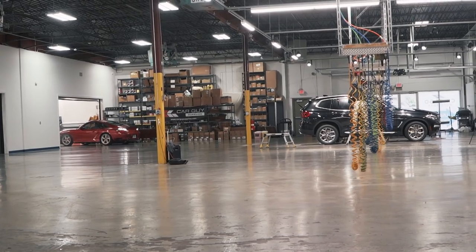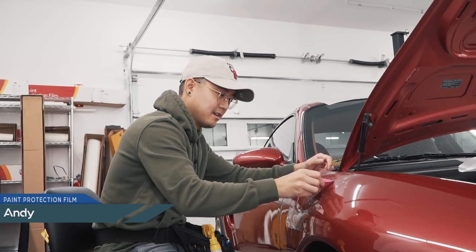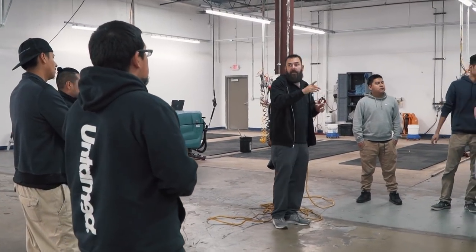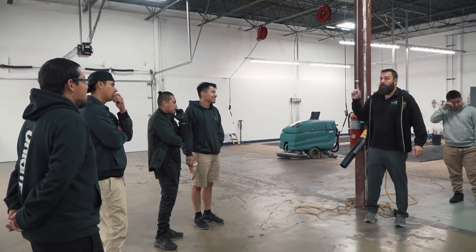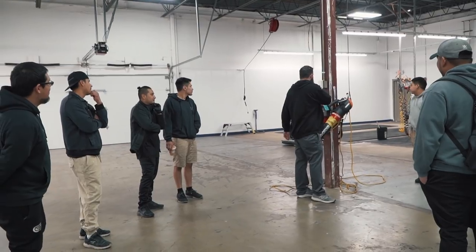Film guys are gonna be finishing up the Porsche 911. Are we out here finishing this Porsche 911? Finishing this door. And they just got some trimming to do. That one's gonna come out in the detail bay, and we gotta do some paint correction and a coating on that. That's it. Oh, if we could, while we have all the cars out here, will somebody jump on cleaning the floor machine?